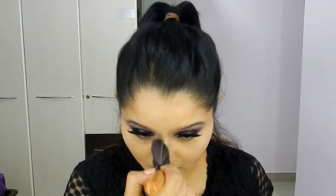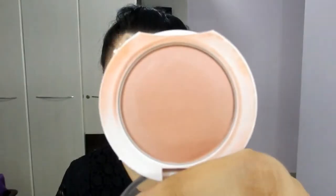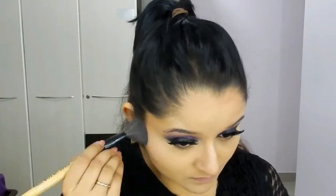Always try to use cream products on top of cream products and powder products on top of powder products. If you must use something underneath your powder foundation, then make sure that it is very lightly textured, otherwise you will experience creasing. So now I'm just going to add some color to my face. I'm using the Maybelline Cheeky Glow blush. I don't remember the shade name.